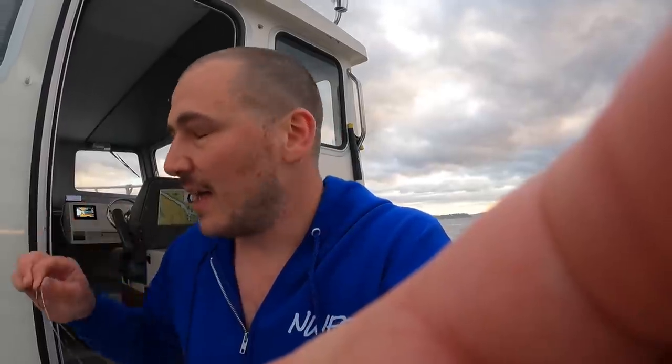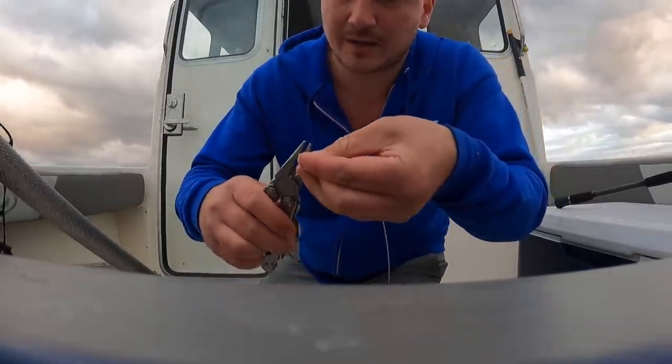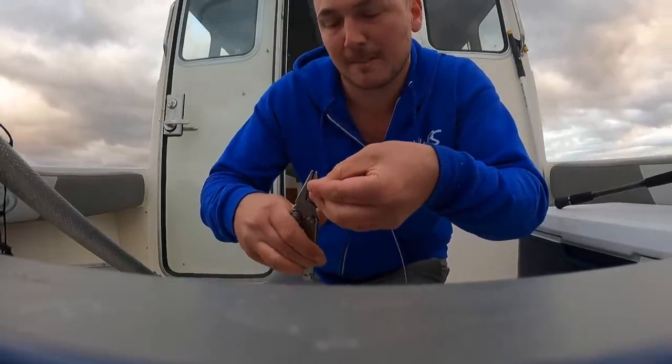This time I'm using 80 pound mono, some bigger hooks. I hate breaking off on fish, not because of losing the fish. Of course it bums me out, but I just hate seeing fish swim off with gear in their mouth. Now we just gotta pinch down the barbs. That is a regulation that we have in our area here.